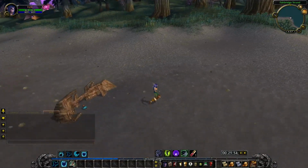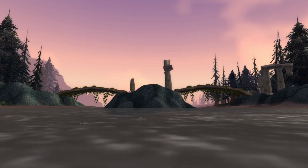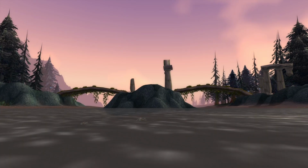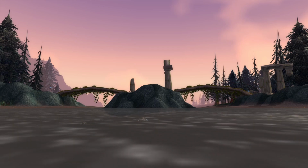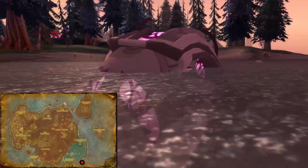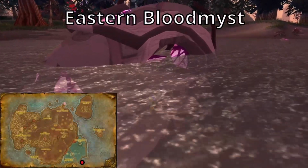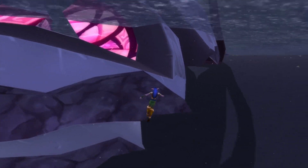The Fairbridge Strand, surprisingly intact from the days of the Sundering, connects Azuremyst Isle to Bloodmist Isle, and I knew there would be more hostile waters to deal with in this corrupted zone. Swimming eastward after reaching the isle, I found a broken piece of the Exodar washed up on the shore.